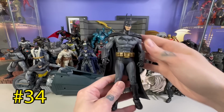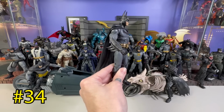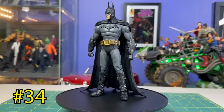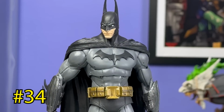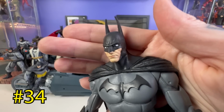Not bad by any stretch, but he's pushed lower on the list by the fact that he was improved upon with the new Arkham City Batman, and I mean, they all came out looking like this in the eye department, and yeah, I think we can do better than that, right?